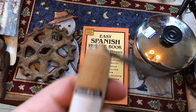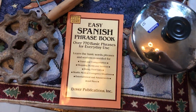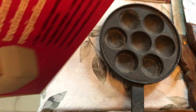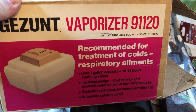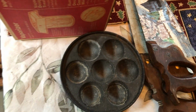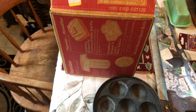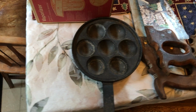That's made in Canada. Dough cutter. And I bought a Spanish phrase book. And over there's the Goodwill. Bought this vaporizer because here in the house we got steam heat. But still, all the more that runs, it pretty much dries the air out in here. So we're gonna run that. That was $1.97. Then I bought a couple things off the lady.